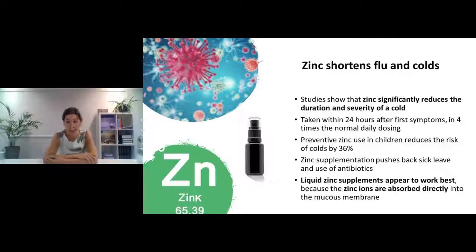Especially liquid zinc, because it releases the ions immediately, so it works faster. And especially when you have, for example, a throat infection, a zinc spray or liquid that you keep in the mouth works much faster than when you take a capsule or a tablet. Even a lozenge, because it takes much more time to release the ions.